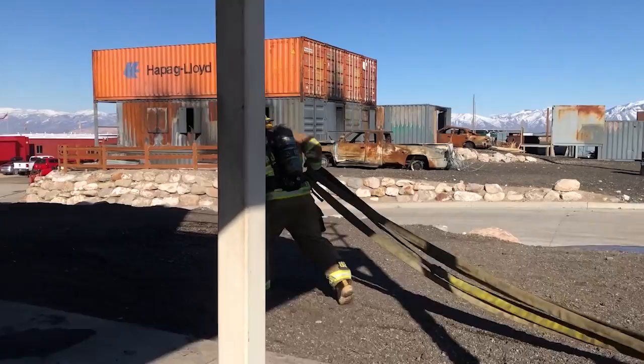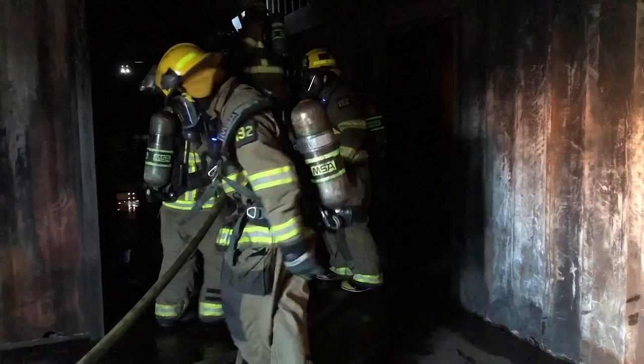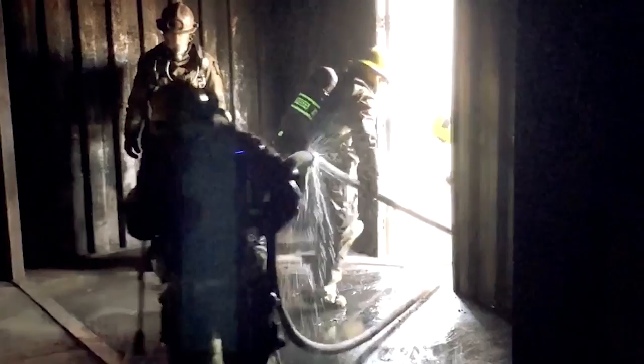They're gonna go through the first floor up to the second. They're gonna get to the fire, extinguish the fire, and they're gonna go in as a four-person company. Two folks are going to do fire attack. The other two folks are gonna do some search inside the building, making sure there's no occupants inside.